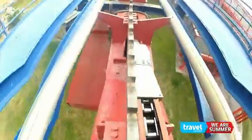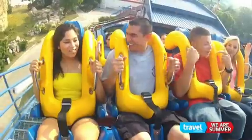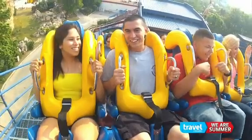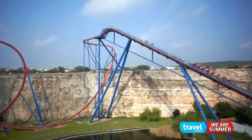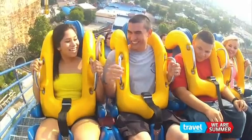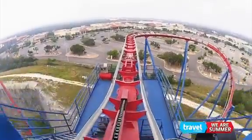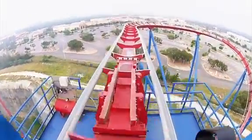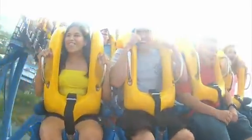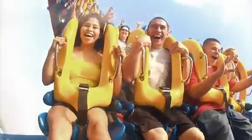Superman carries them 16 stories up the towering chain lift hill. It's just slowly creeping. Click, click, click, click, click, click, click, click. Each click brings them a step closer to the edge. It's nerve-wracking. What? This is so much fun. They reach the top and take in a stunning view of the Southwest. Then, with a sudden rush, it's time to drop.